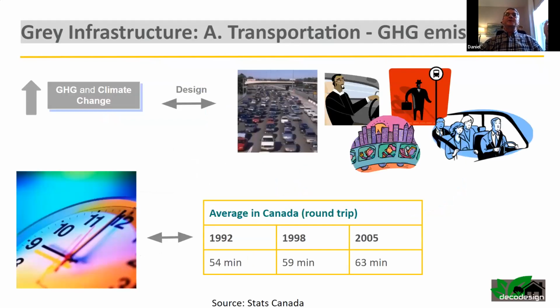Okay. Another piece of information that is important to understand, when we talk about going from point A to point B, on average in Canada, the round trip in 1992 was about 54 minutes. It increased every 5 years, every 10 years. It increased up to 63 minutes in 2005. We don't have any more statistics on that from Stats Canada, but you can just imagine that the roads are getting more and more packed. I mean, there's more and more people that are using the same roads. That's what it means.